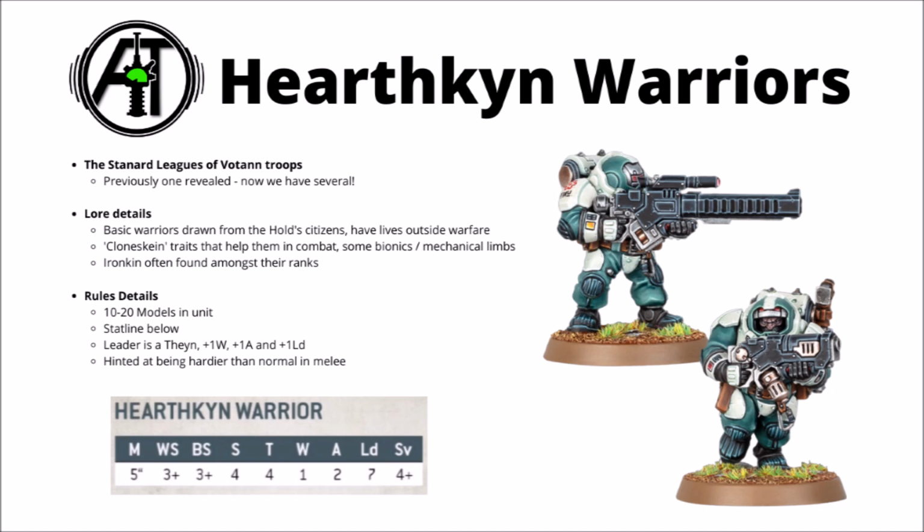Apparently these guys are basic warriors drawn from the Hold citizens, and in a bit of a difference to most of the other 40k races, these guys do actually have a life outside warfare. They seem a little bit more equivalent to modern day professional soldiers, as opposed to space marines and the like, who basically have war as their only thing, and they don't really do anything else.